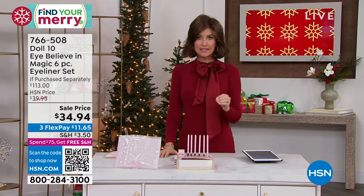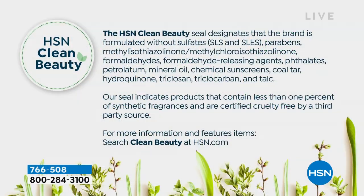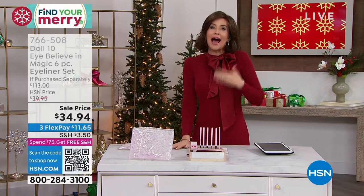It is not just clean-ish, it has the HSN seal for clean beauty. We have a very, very tough standard to be able to be marked HSN clean beauty. That seal designates this brand is formulated with no sulfates, no SLS, no parabens. You can take a look at all of that if you search clean beauty at hsn.com. You can read all of the non-ingredients that are in Doll 10, so none of the nasties, but a beautiful way to highlight your beauty.